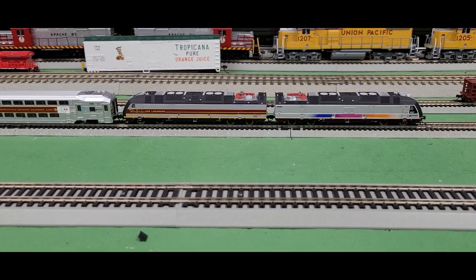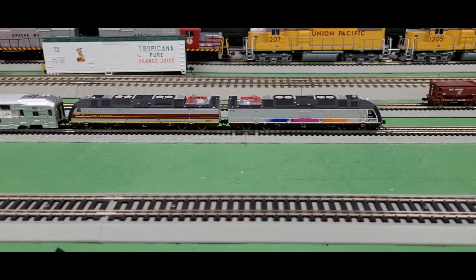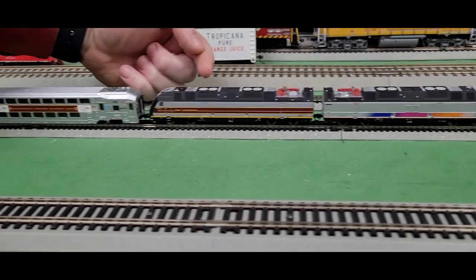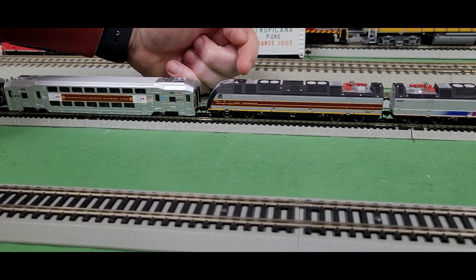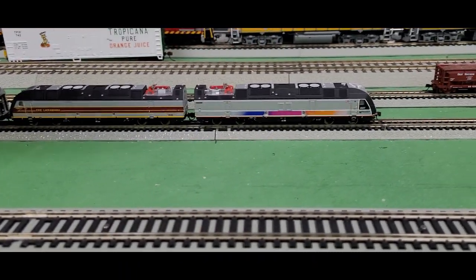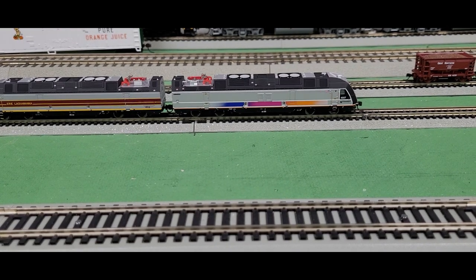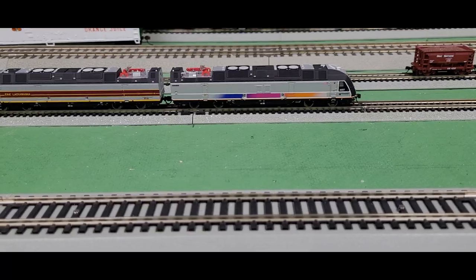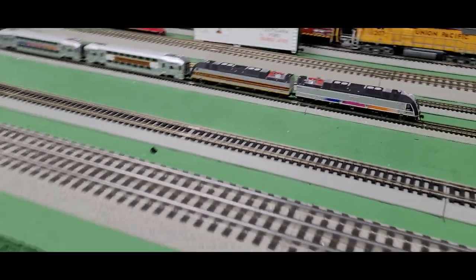These are the ALP45DP locomotives. As you can see here, I have two different variations. I have here a Heritage Erie Lackawanna diesel, and that is a really cool look. I love that paint scheme. And then, of course, we have just a regular one, the regular New Jersey Transit livery that you see on the trains today. Now, these engines retail for $259.95. We're selling them here at Yankeedabbler for $189.99. Those are a really good deal to have.